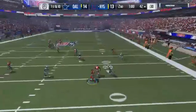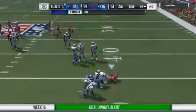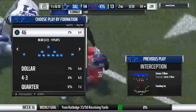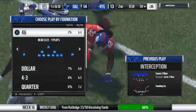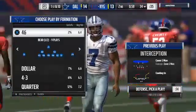Into double coverage, and it's intercepted. A great read, and it's picked off. And the return will be stopped at the 34-yard line. And New York set to take the field. And after the field goal last time, see what they can get here.